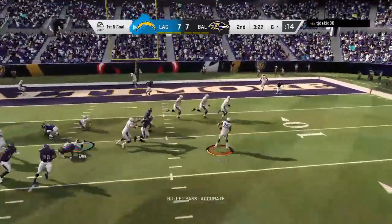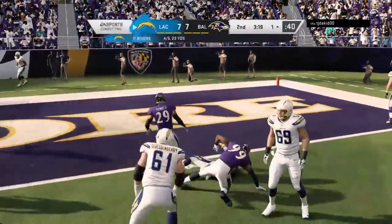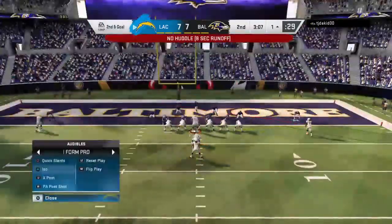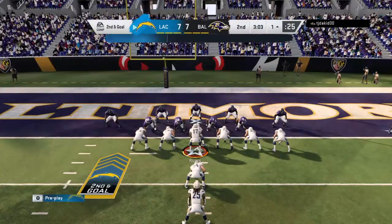To throw is Rivers. He'll try and set up the screen. It's complete. And able to break one tackle, but then quickly brought down. But a nice little gain. That's good for a gain of 6, 2nd and goal.